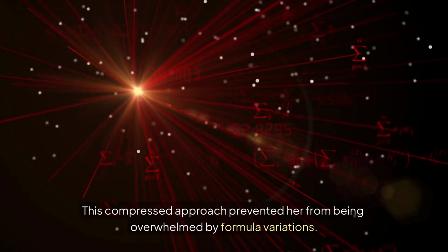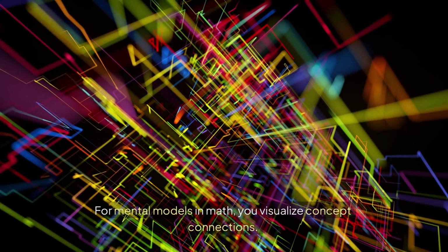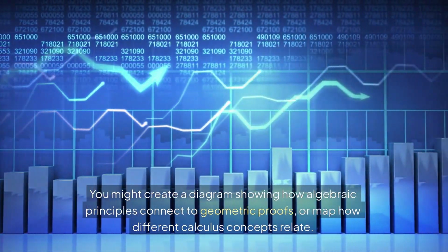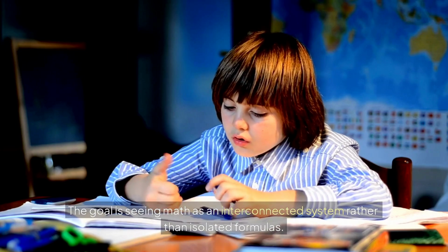For mental models in math, you visualize concept connections. You might create a diagram showing how algebraic principles connect to geometric proofs, or map how different calculus concepts relate. The goal is seeing math as an interconnected system rather than isolated formulas.